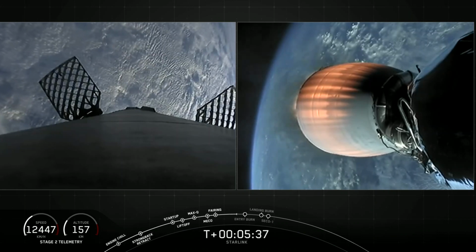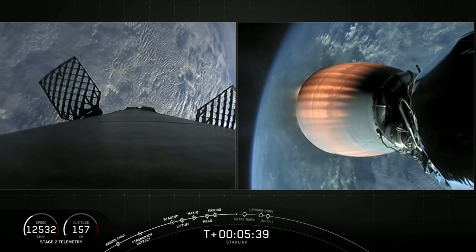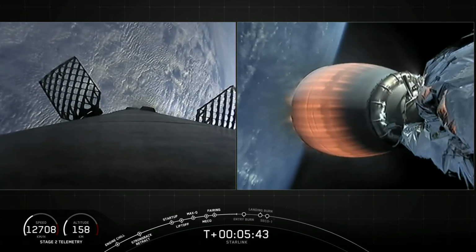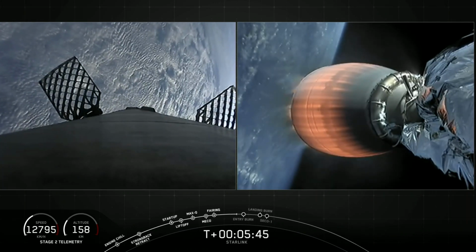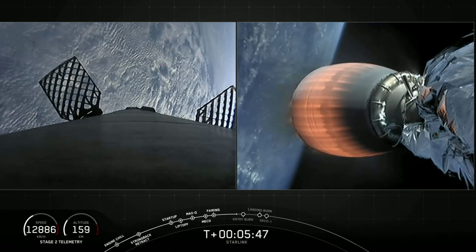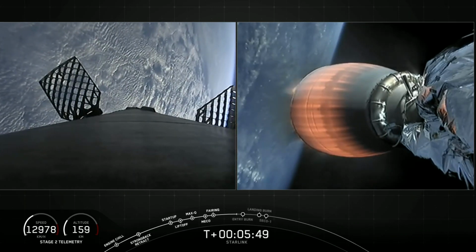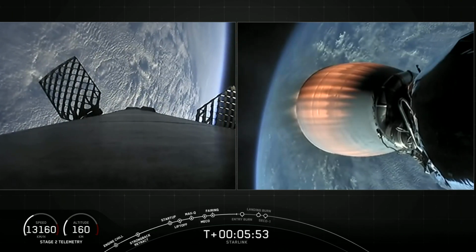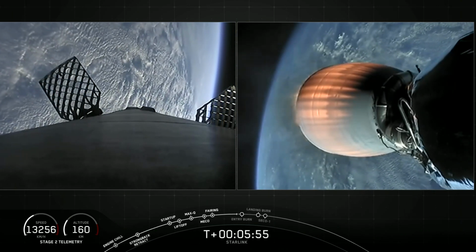Coming up in about a minute from now, we'll expect to see that entry burn start. Entry burn expected to last about 20 seconds. Again, that'll be 3 Merlin engines, and usually you can actually see the plume sort of creeping up the side of the rocket, since the vehicle is right now going thousands of miles an hour.